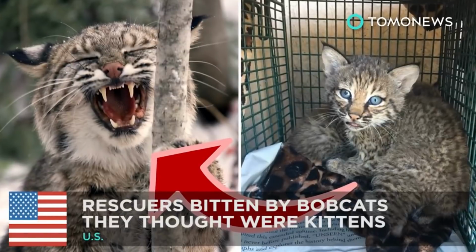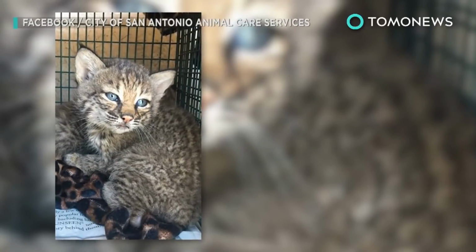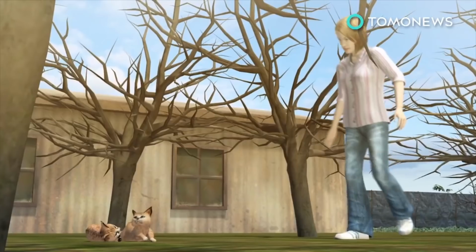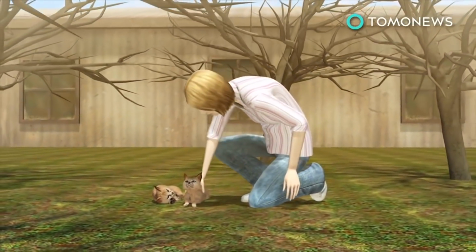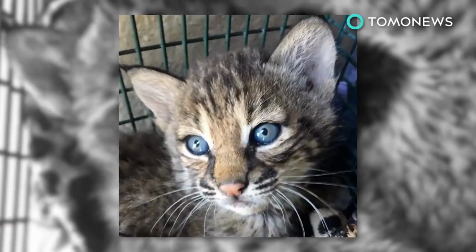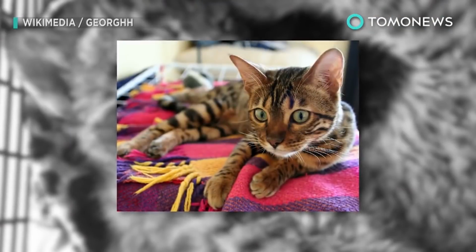Those aren't what you think they are. A San Antonio family with good intentions learned a painful lesson after they brought 2 cute kittens into their home. The kittens were actually 2 young bobcats. According to KENS TV, the family's relative found the kittens close to their home near Salado Creek in northeastern San Antonio. So the family took the kittens in. Oh, aren't they adorable? And due to their jungle cat appearance, the family just assumed the kittens were Bengal cats. Nothing wrong with that.